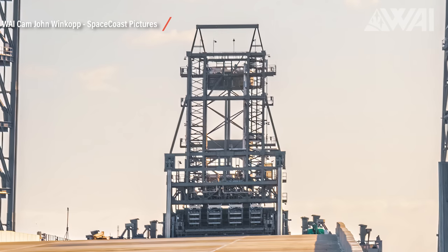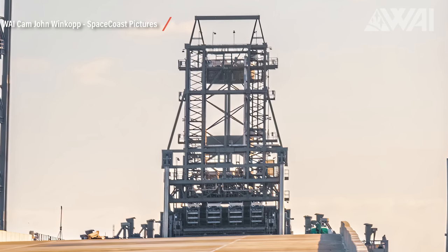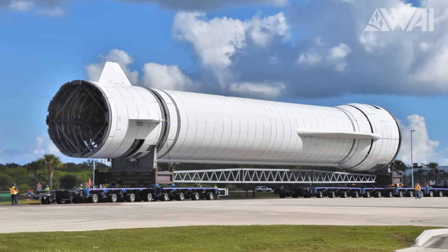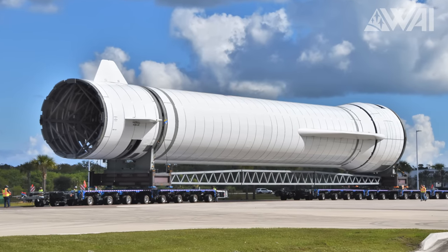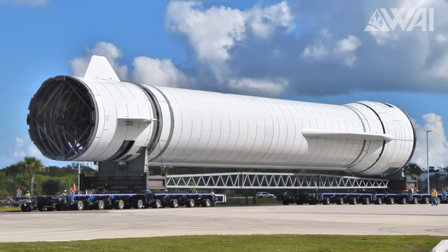What you can see here is probably a second stage adapter that allows the use of the launch pad as a static fire stand. It's a brilliant move from Blue Origin. Why transport everything to the Stennis Space Center when you already have all the necessary ground support systems, including even the flame trench? It's still unknown when any New Glenn testing is supposed to happen, but knowing how secretive they can be, I wouldn't be surprised if it were any day now.